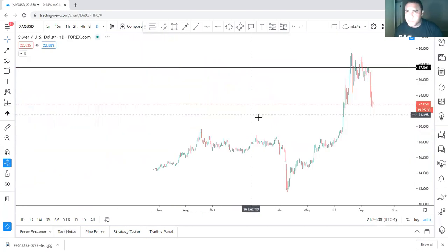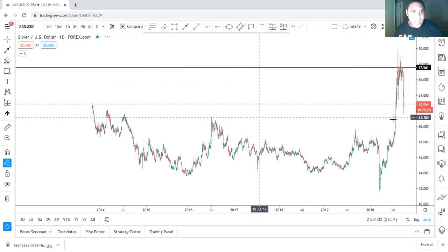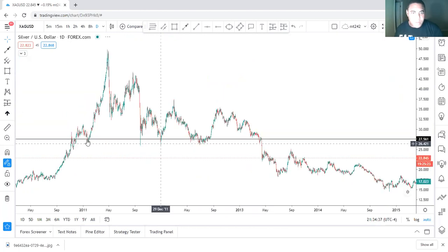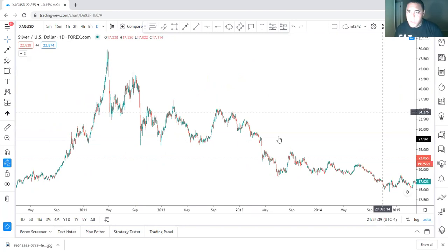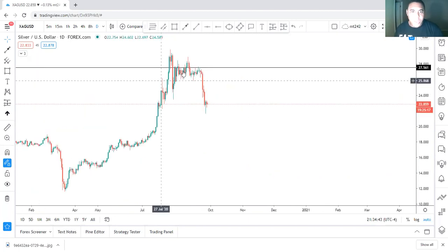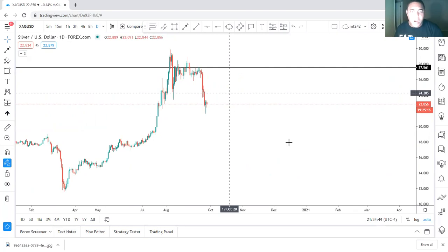The silver, I'm trying to see why I placed this line here. You guys can see the support in the past, resistance in the past, and so price just made a move away. Not really trying to call any trades on it.